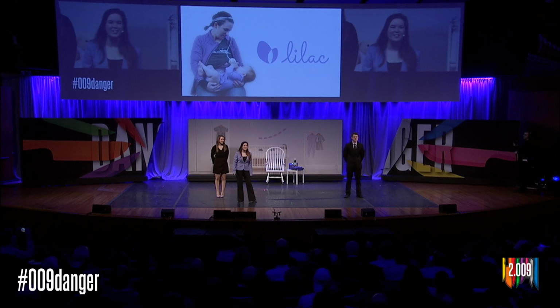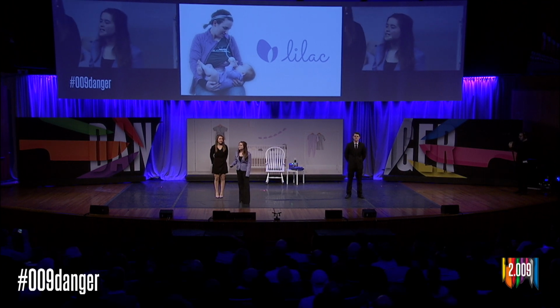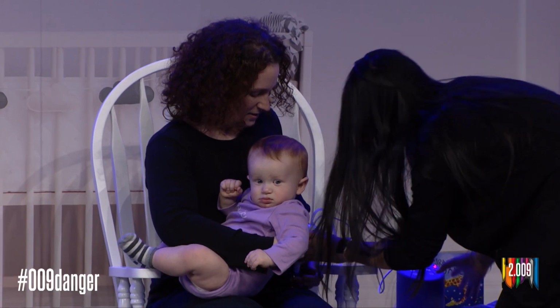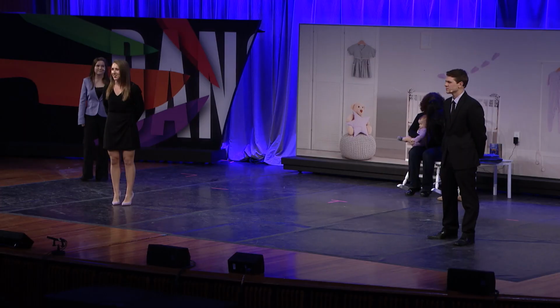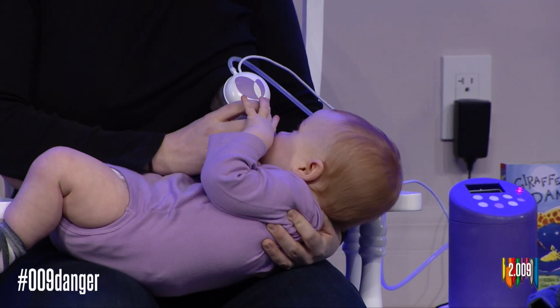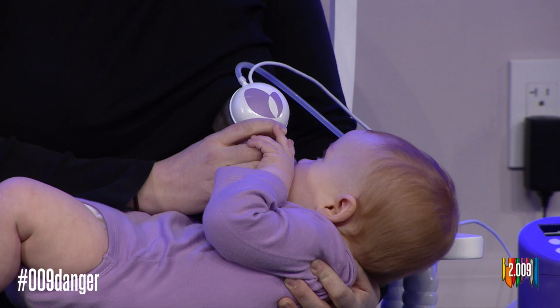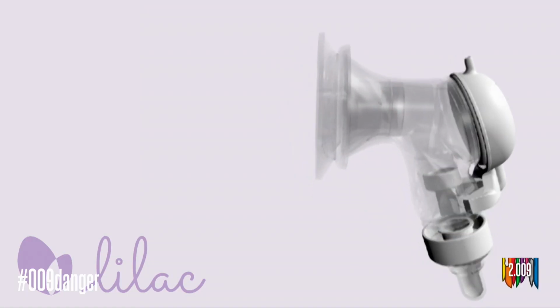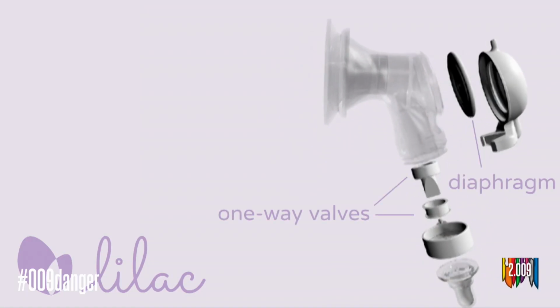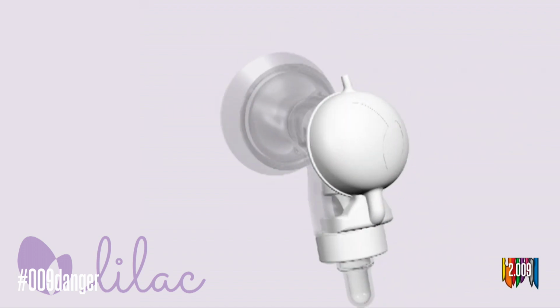We are thrilled to introduce Lilac, a breastfeeding aid to promote intimacy between mothers and their babies who could not otherwise breastfeed. We are so excited to have Carolyn and Finn here today to demonstrate Lilac. As you can see, Lilac allows Carolyn to pump and feed Finn at the same time. 2 one-way valves and a diaphragm prevent milk from flowing back up into the suction mechanism.